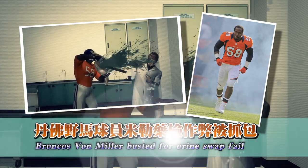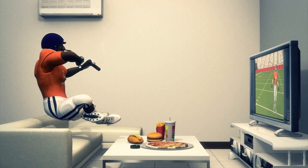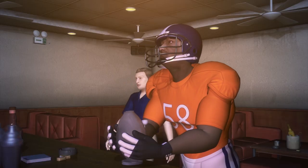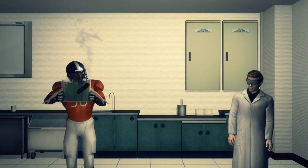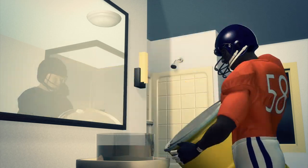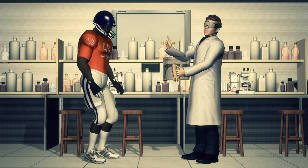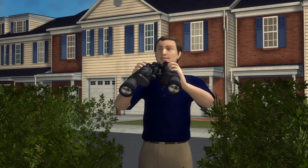Broncos Von Miller busted for urine swap fail. Suspended Broncos linebacker Von Miller was caught trying to cheat the NFL drug testing program with the help of a star-struck urine collector in Miami. The six-game suspension was originally just four due to Miller spilling a urine sample to be given to a tester, and then coming back later and giving a diluted one. The extra two games were for conspiring with the collector to pass off another sample as his own.